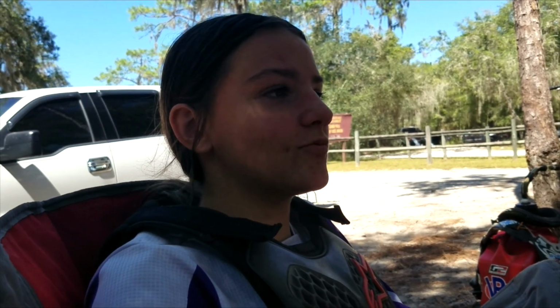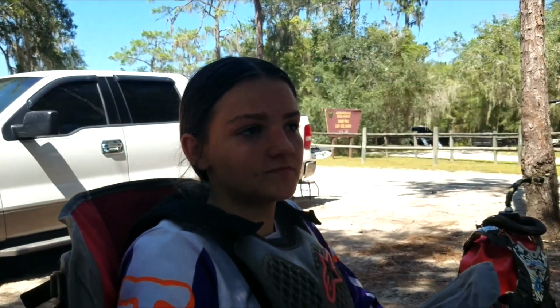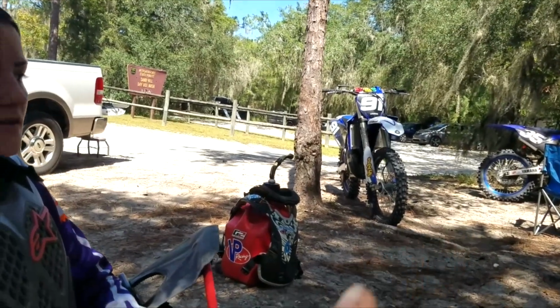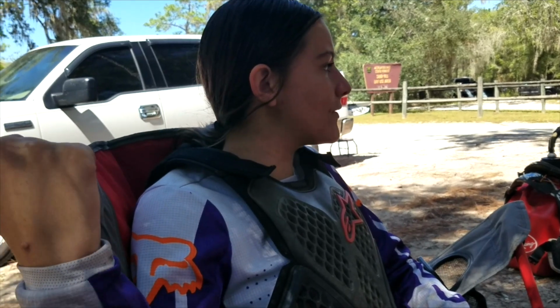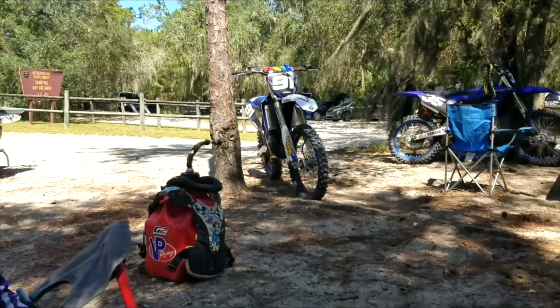Now, what model is your KTM again? It's the XC125. Okay. So that's why you probably felt like these didn't have much bottom end versus yours. Not only that, I can just lug on that one. That one's more made for woods. Those are track bikes.